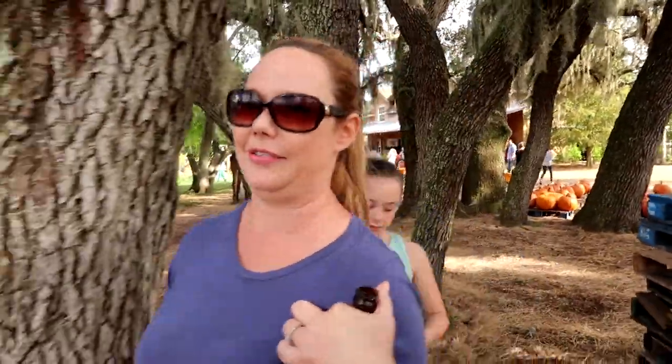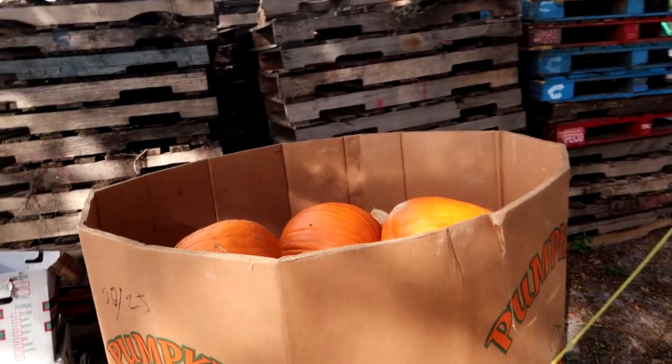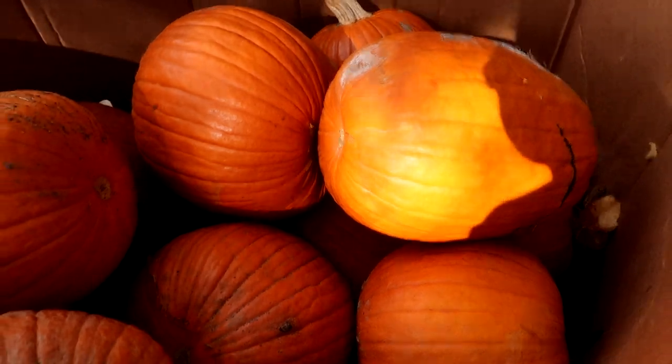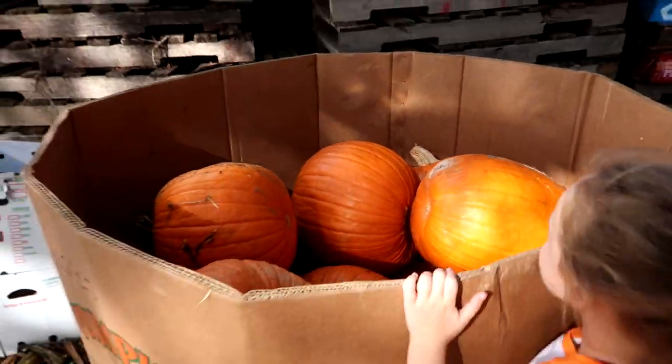They have free pumpkins? There's free pumpkins. All right, let's go look. We are going to the free pumpkins. What? I don't see any free pumpkins. All the pumpkins are back that way. The free section's over here. What do you mean the free section's over here? Ah. Right here in this box. Oh! Yeah. The busted up pumpkins. There you go. There's a pumpkin for you.